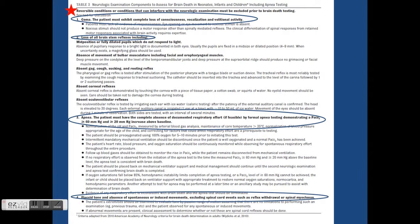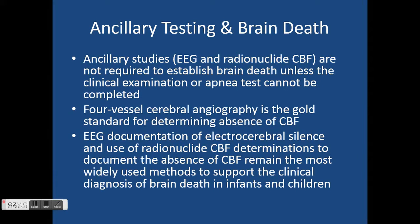Again, you have to complete all these criteria before you decide that they may have brain death, and then the exam is followed up by another exam like this about 12 to 24 hours later. It depends on the age of the kid. If it's a young baby, like a newborn, up to about 7 days of age or so, we're typically going to wait 24 hours. I'm sorry, for older kids, 12 hours you wait.